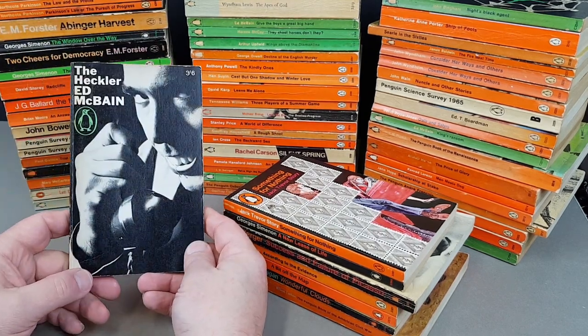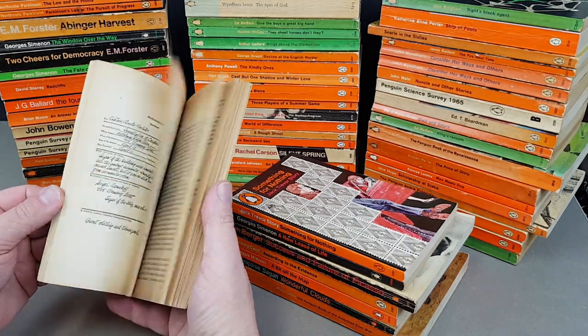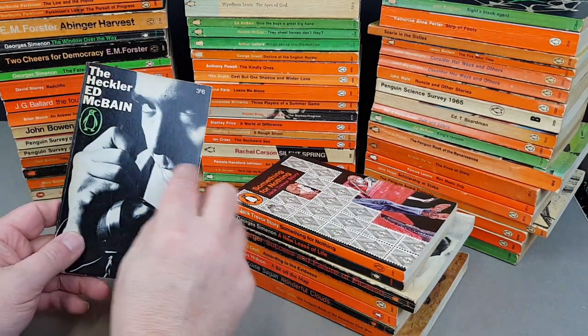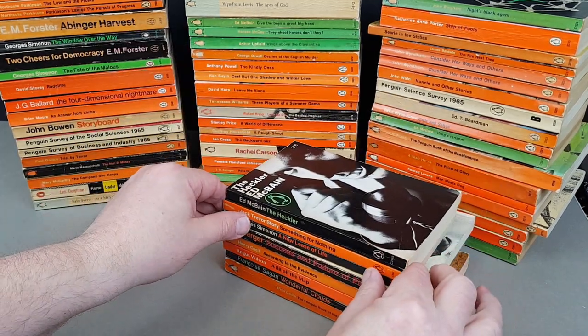The final McBain today, The Heckler. This isn't part of the 87th Precinct, so it hasn't got that little 87th Precinct logo anywhere. But still, it's a McBain, and his other stuff is excellent.